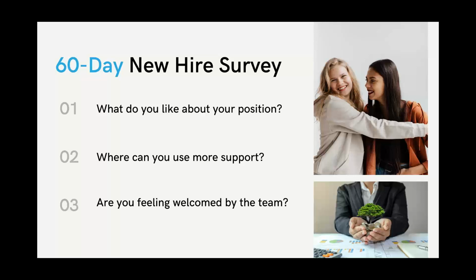And honestly, I think those managers meant well, but they didn't have the information that they needed to help me the way that would have been the most effective. Another valuable piece of a new hire survey is its ability to gather information on company culture.